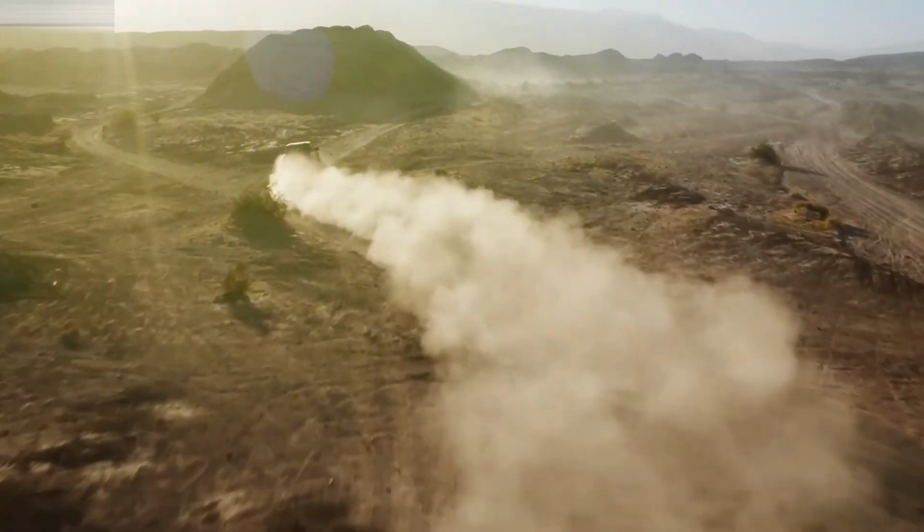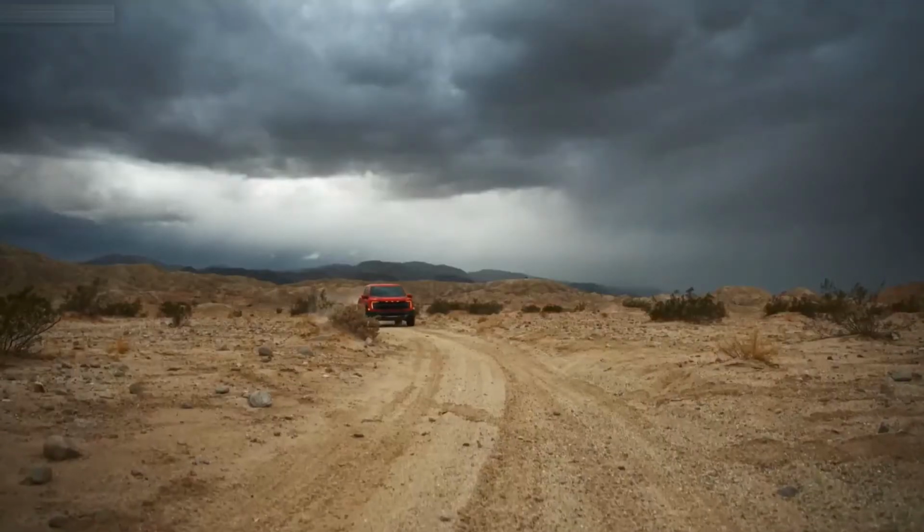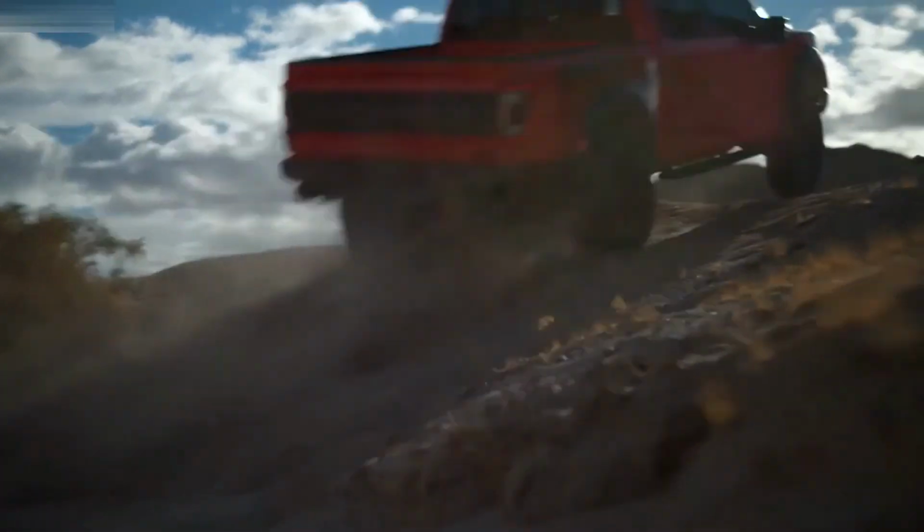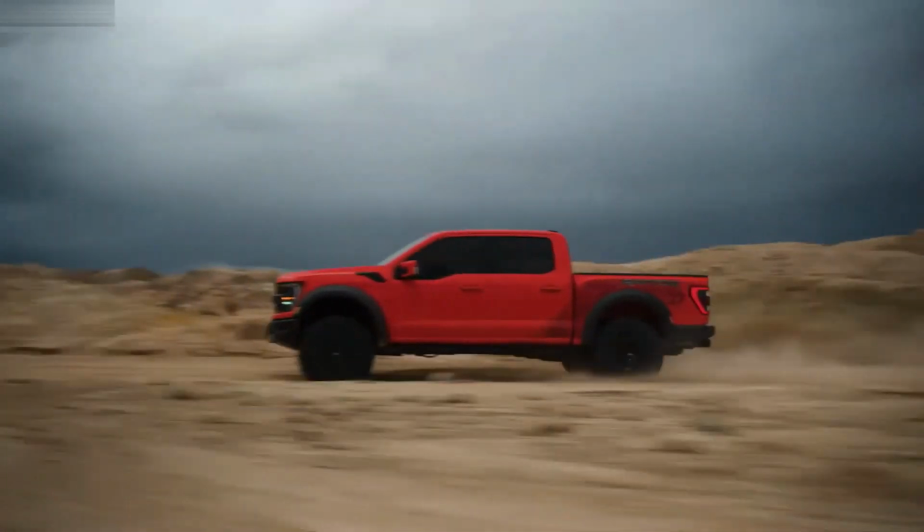Thanks for taking the time to join us today for an inside look at how live valve and internal bypass work together to provide an unprecedented level of performance in the new 2021 Ford F-150.